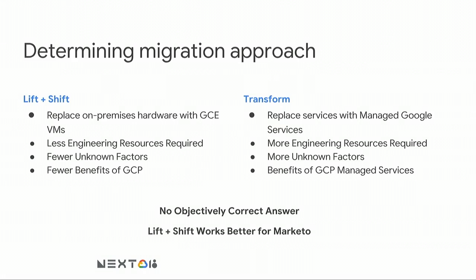And so we had this sort of discussion that I'm sure everyone will have considered, which is that we either would take a lift and shift approach, which was to make our infrastructure within GCP work for our application, or we take a transformational approach and make our application work within GCP. And there's loads and loads of upsides and downsides to this, right? There is no silver bullet. There's no objectively correct answer.